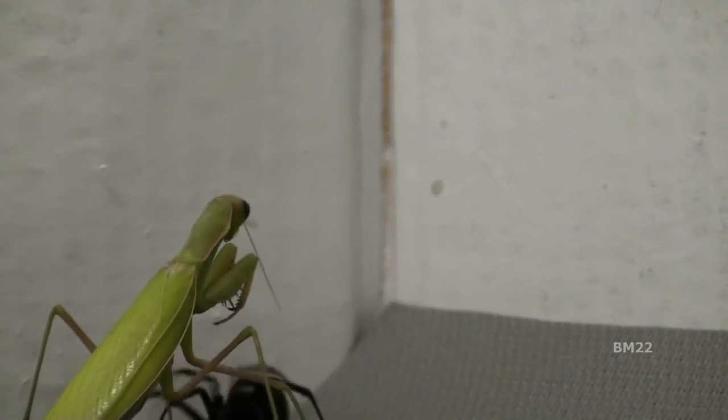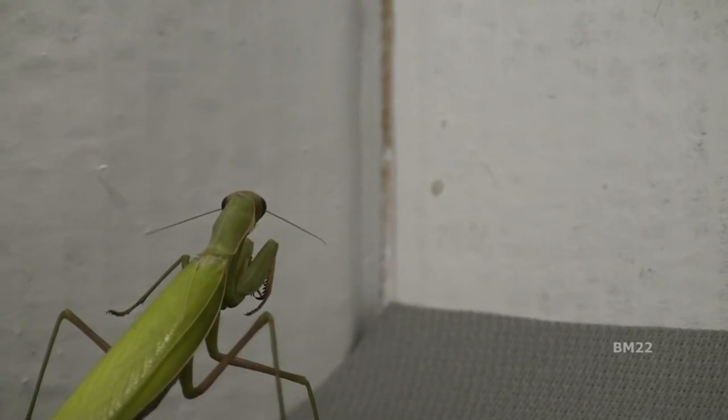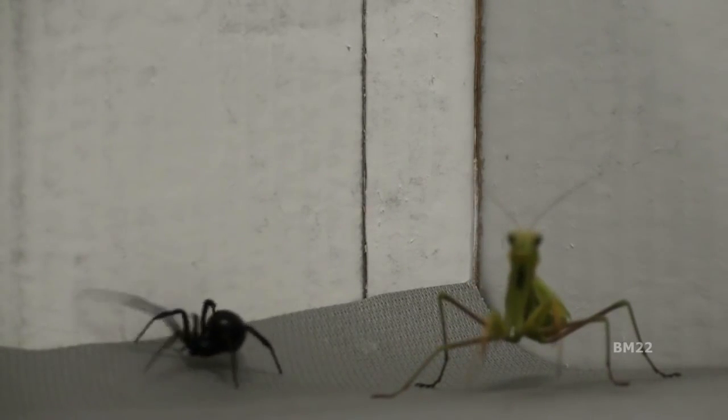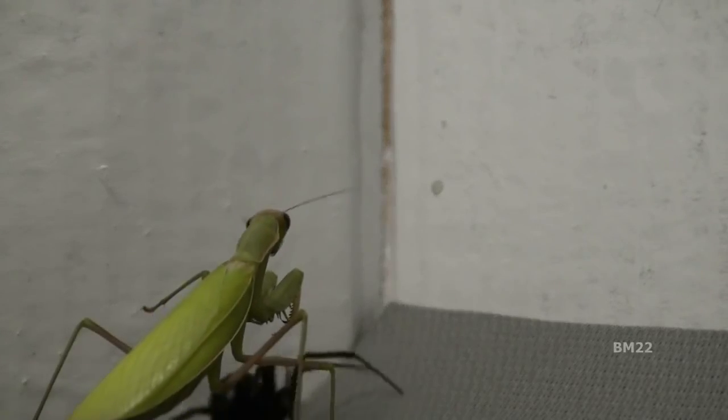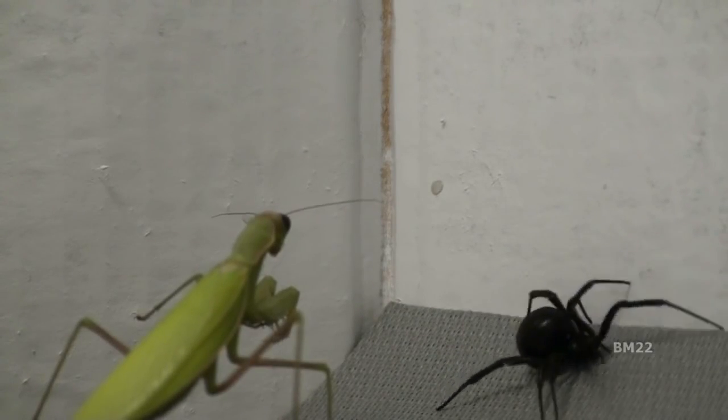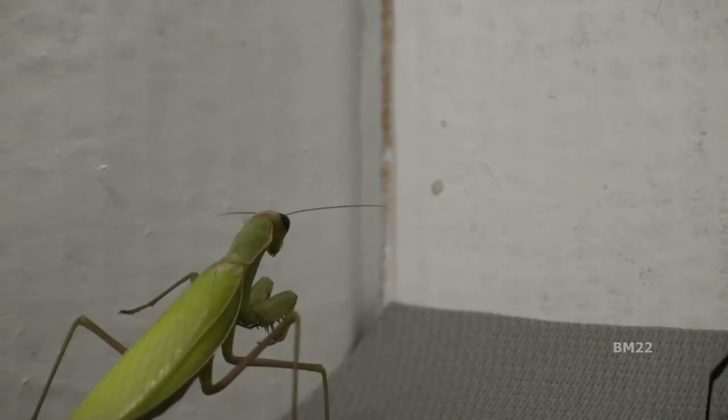Have you ever seen a praying mantis act like this? I'm betting no. Especially since praying mantises are known to be amazing hunters and bug killers. I've seen a praying mantis grab a small lizard before. It's bizarre. It's even more bizarre that this praying mantis was afraid of the black widow.